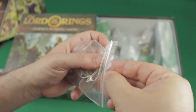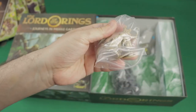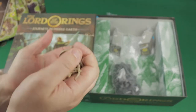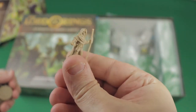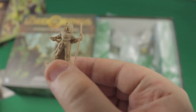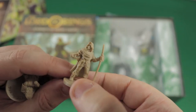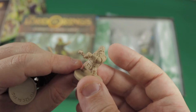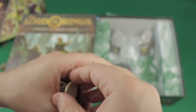So let's take a look at the hero miniatures. They aren't in that gray color. The enemies are in gray, the heroes are in this brownish color. I really like miniatures that have this color. I wish all of them would have this color. So this, I'm guessing, is Beravor. Beravor, there you go. And here we have Gimli, looks really cool. I really like Gimli's miniature. It has won me over. I'm going to be playing Gimli.